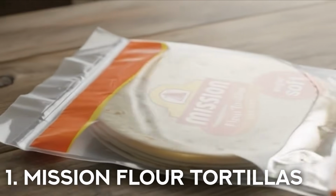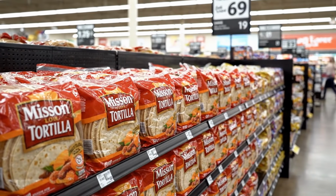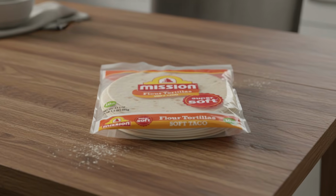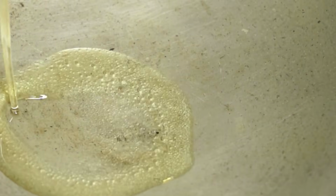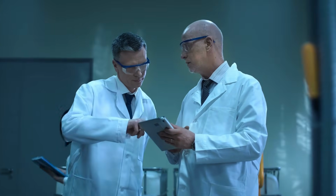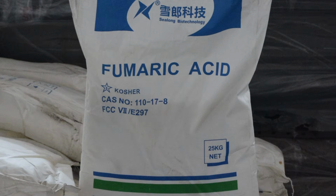Brand 1. Mission Flour Tortillas. Mission is the number one selling tortilla brand in America. Found in nearly every grocery store. Ingredient concerns: enriched bleached flour, interesterified soybean oil, a replacement for trans fats, but emerging research raises concerns; calcium propionate, a preservative; fumaric acid, a dough conditioner.